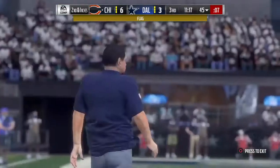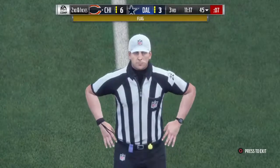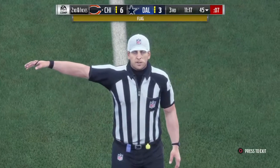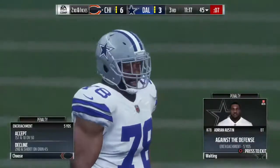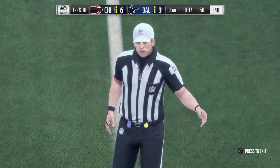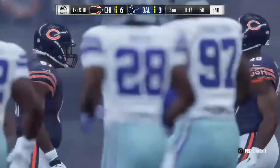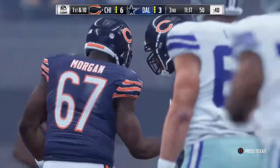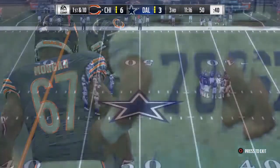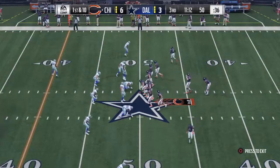Now flags will come in. I think this one's going to be on the defense for jumping. Encroachment, defense. So 5 yards there as one of the big guys up front moved. And in a 4-3 front, you got the two defensive tackles right near the football. I know there's a lot of movement around there, but they're always taught to have one eye on the football. Apparently, that didn't happen.